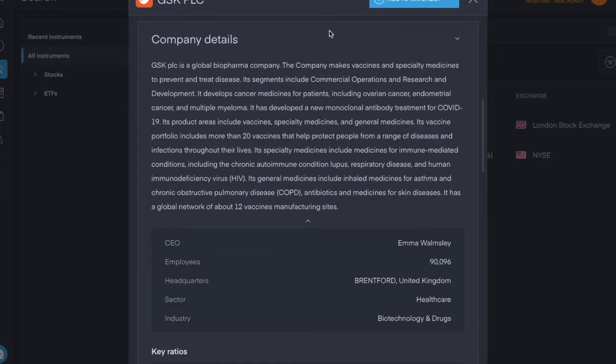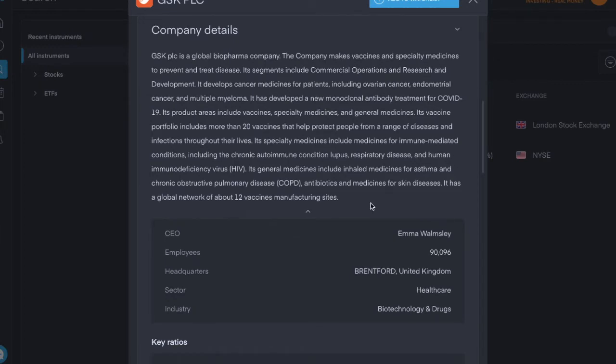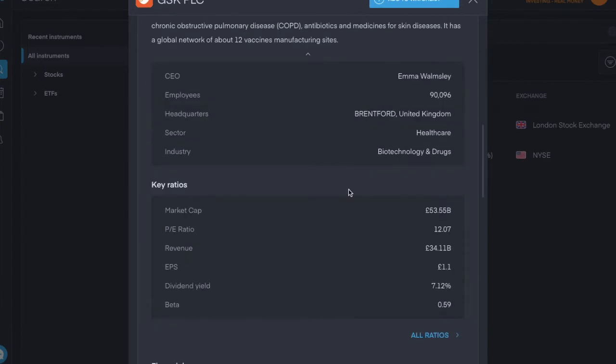They have a portfolio of about 20 different vaccines that they produce. They have specialty medicines, and they include for immune-mediated conditions. They also have general medicines, which include inhaled medicines for asthma and for chronic obstructive pulmonary disease, and they also do antibiotics and medicines for skin diseases. And GlaxoSmithKline has a global network of about 12 vaccine manufacturing sites. So at the moment they have about 90,000 employees. Their current market cap is £53.5 billion.